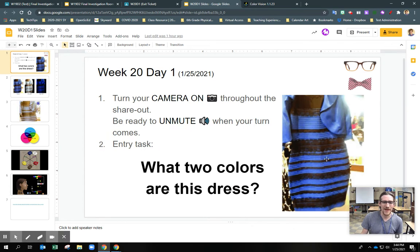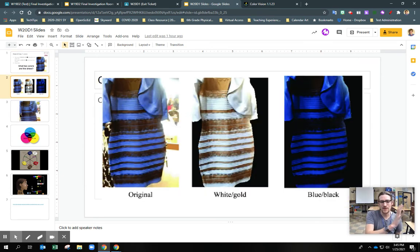Now, you may or may not remember this from when it blew up the internet several years ago, but what colors do we see in this dress? It turns out that some people see the colors blue and black, some people see gold and white, or gold and cream. And while this created a huge divide on the internet and a certain unfortunate amount of name calling, ultimately both are very valid perspectives because of the way that our human eyes have developed. If you don't see both, try seeing this with a greater or a lesser saturation, a greater or lesser brightness, and we can see that emphasis going on there.